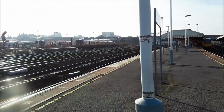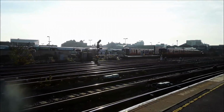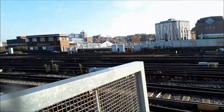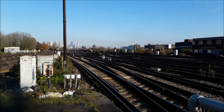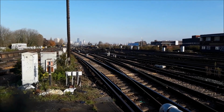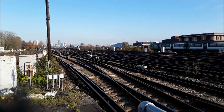Right, so there's a few more units in there. There's some 377s, some 455s, there's a 450 doing a turn. Have we got any movement going off down there? Nope, the two sets are still sitting pretty, so my assumption is they are waiting for a spare road into Clapham Yard. There's a Southern 455 heading off to London Victoria.